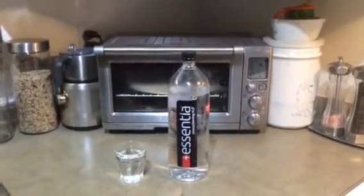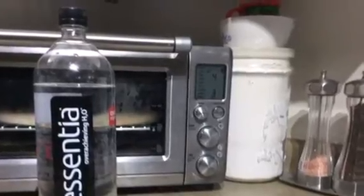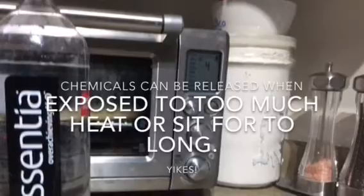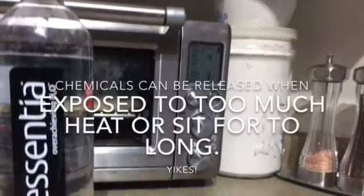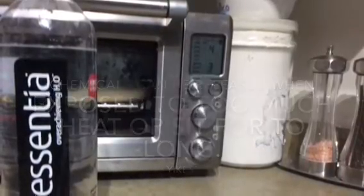A glass of water. It seems pretty innocent, right? It's just a bottle of water. What's so bad about that? Well, I can name a few things. One, the bottle itself can emit chemicals into the water if it sits for too long or is exposed to too much heat. And no one knows what the effects of this exposure are yet. I wouldn't take any chances.